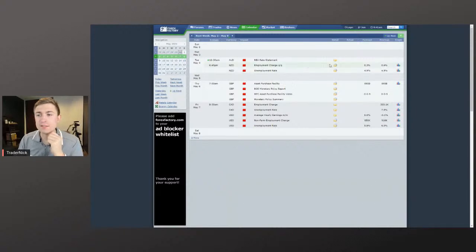And then, of course, we've got some NZD unemployment rate, which is also important stuff. And then finally, the RBA rate statement. You guys, next week is going to be busy. So check into the stream next week. We're going to be looking at some stuff for sure and covering these market moving events to see what is going on with them.